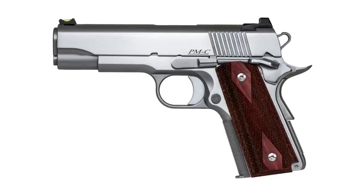It's also hand fit. Dan Wesson hand fits their 1911s, and it shows. If you're a perfectionist, the Dan Wesson firearms are for you, and I am a perfectionist, so I definitely do love this pistol. It's one of my favorite ones I own, and it definitely deserves to be number 4 on this list.